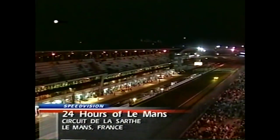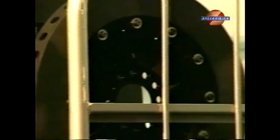Welcome back. We are coming up on 7.5 hours complete here at the year 2000, I should say, 24 hours of Le Mans. We continue to watch activity down in the pit lane. Of course, the crews, just because the cars are not in, doesn't mean the work's not done. They're either looking at things or trying to prepare for another stop, which seem to come with great regularity here. So the pit lane remains a very busy place.